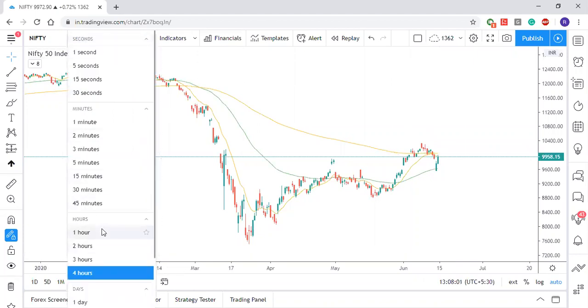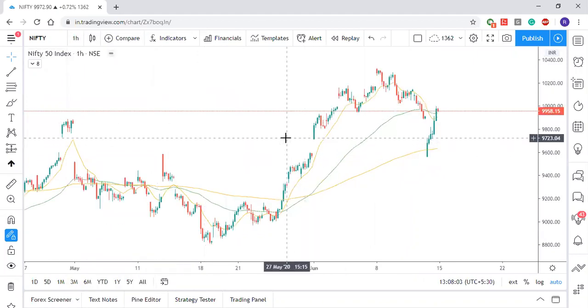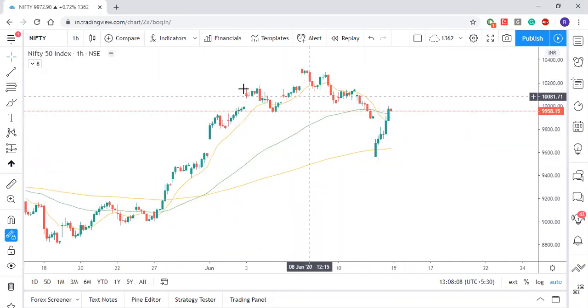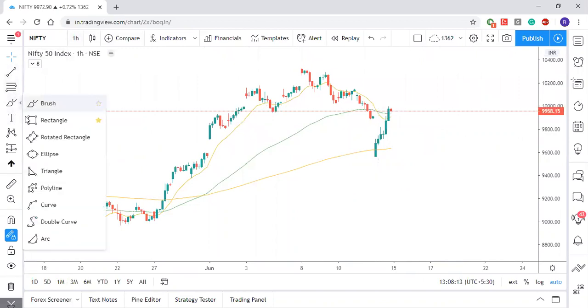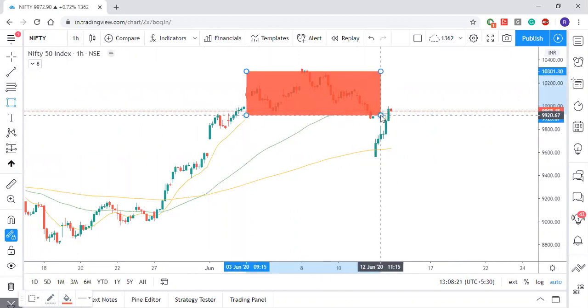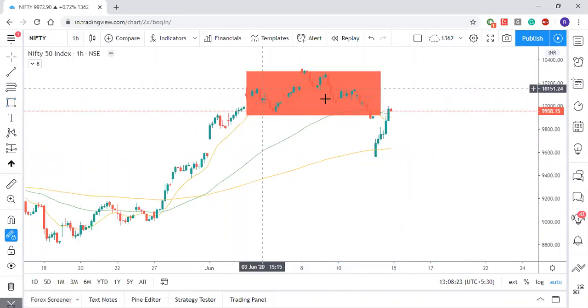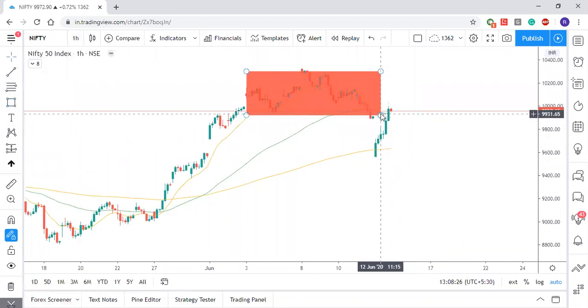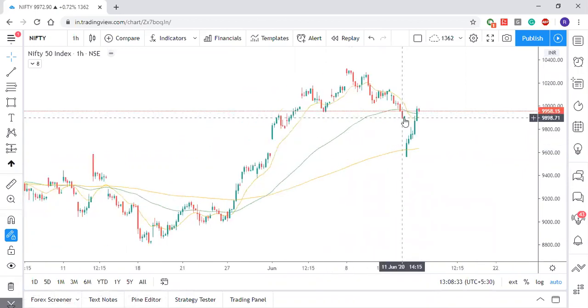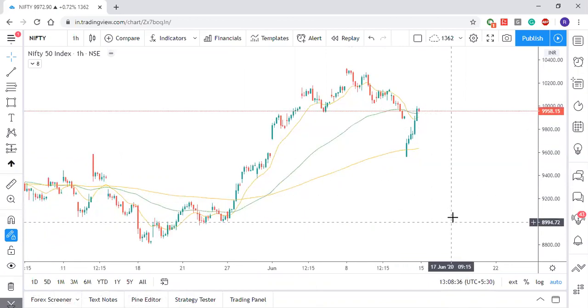Now, the most amount of clarity that we can get is from the hourly chart. If you see on the hourly chart, there was this consolidation here, and then price did a breakout. Let me just mark the consolidation for you. So this whole area, this was a consolidation. Then we had a breakout, and if you see, price has gone back to test the same resistance, right? So what I'm expecting now is that the downtrend should resume.